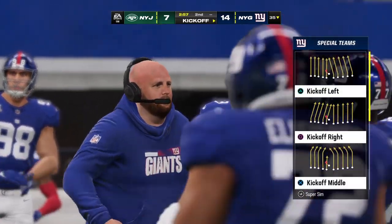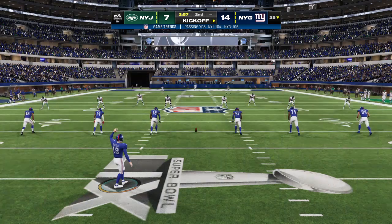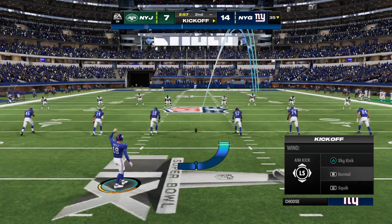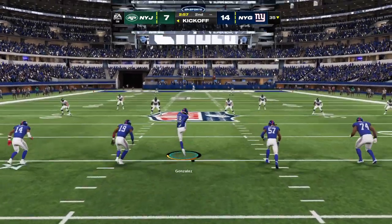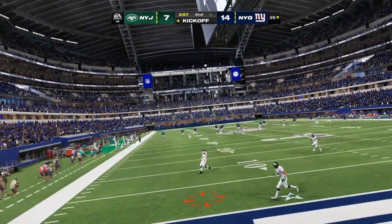Pretty clean and simple there. Just 2 plays. The long pass resulting in the touchdown on play number 2. Now after the touchdown, here's Gonzalez on to kick it away.